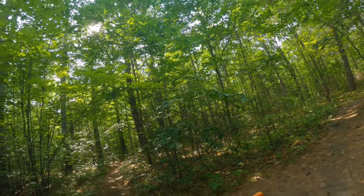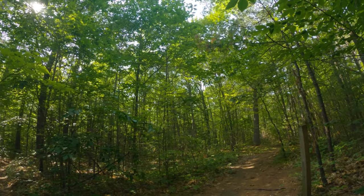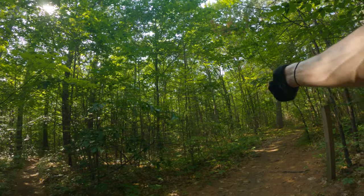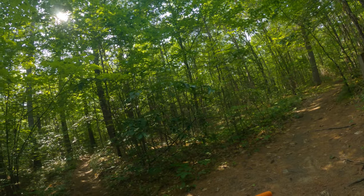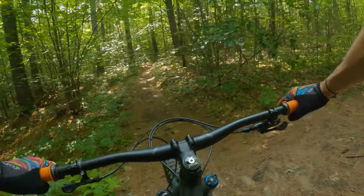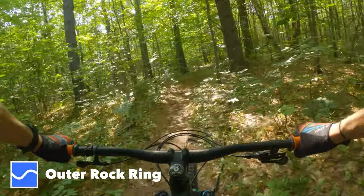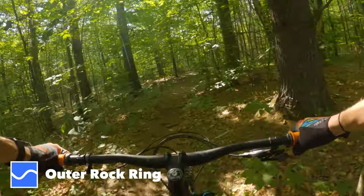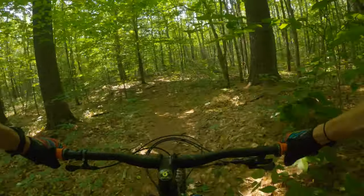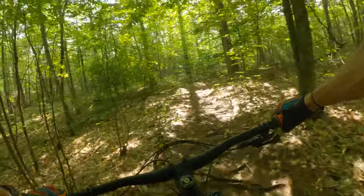All right, so at the very end of the double track, you just kind of keep going. You get to a rock ring trail, and if you keep going further this way, there's an inner rock ring trail. We're going to do the outer one, and maybe not the inner one, because I'm starting to feel a little bit more sick, which is what I knew would happen if I exerted myself, but sometimes you just gotta get out there.